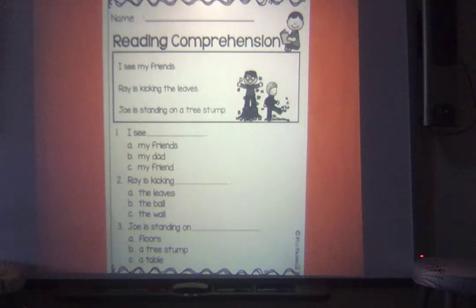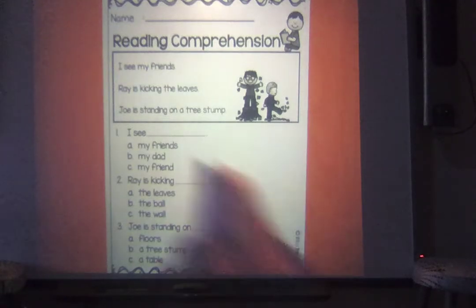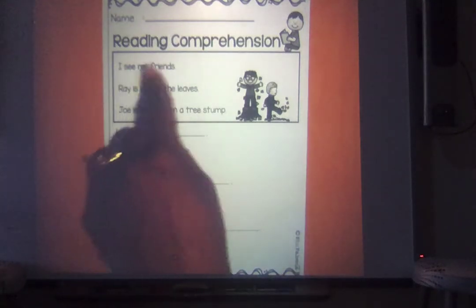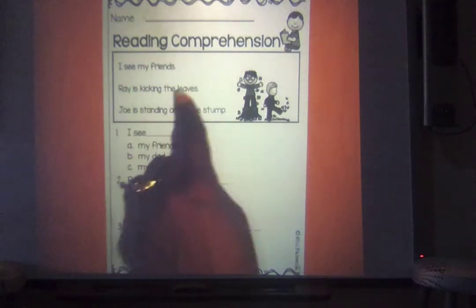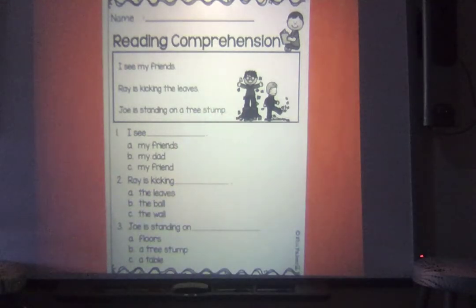So now, you pay attention. I'm reading first, and then you got to come back and read with me. I see my friends. Ray is kicking the leaves. Joe is standing on a tree stump. Help me read it this time. I see my friends. Ray is kicking the leaves. Joe is standing on a tree stump. So now, who are the characters in this story? You see there's a kid talking, and he has two friends, Ray and Joe. And they're doing two different things, okay?